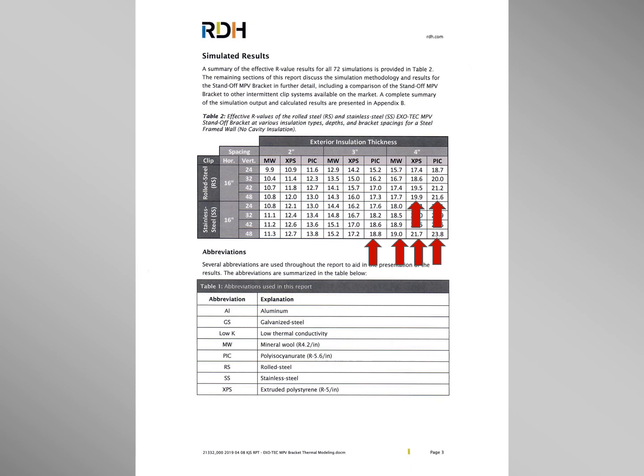Other types and thicknesses of continuous insulation can be used in conjunction with the insulation in the stud cavity. However, we recommend that a hygrothermal analysis be performed on such assemblies to make sure they won't experience any moisture problems.